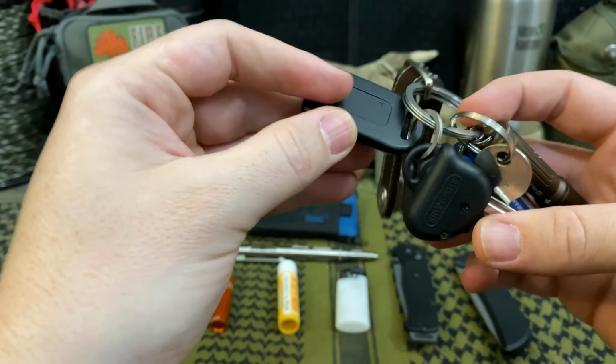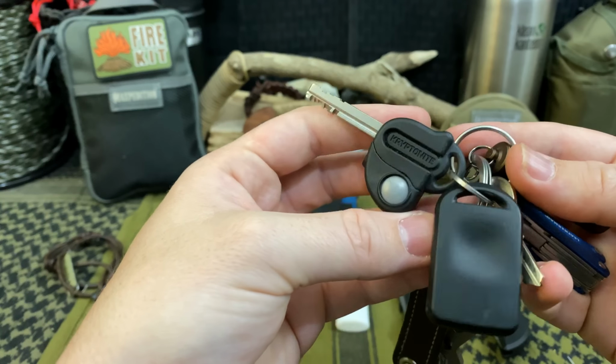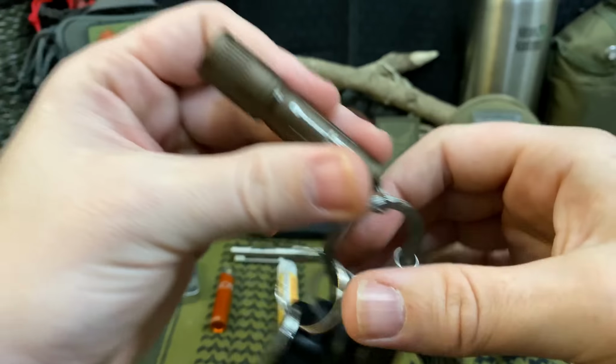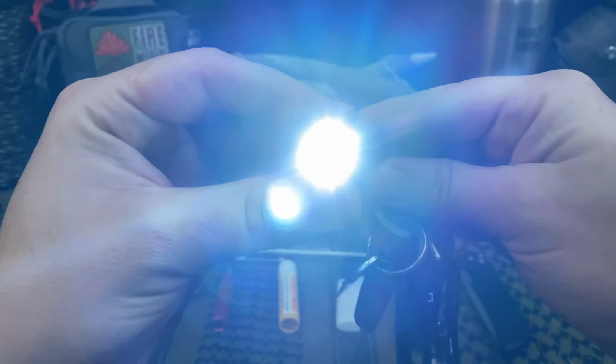Next are my keys. This is my little gear tag for the gym. This is just a key to my electric scooter. It holds a lock to the electric scooter. Got, like I said, Leatherman Squirt. And then I've got my Olight flashlight.